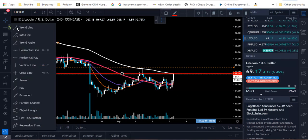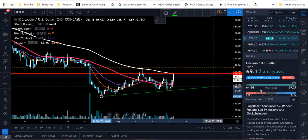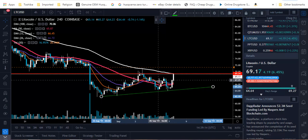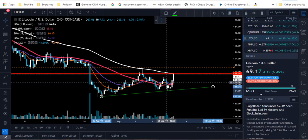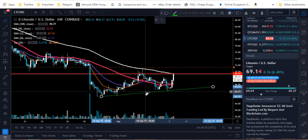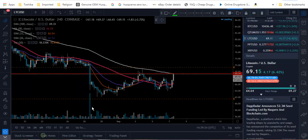And what you can do even on the 4 hour, guys, what I like to do, you can draw these trend lines here, and we can take a look at that and make sure that we're still having these higher lows coming in, so that maybe we can get into one of these almost ascending triangles and make a breakout to the upside there. Okay, so that's on the 4 hour. Now what I wanted to do is move out to the 1 day, take a look at it.